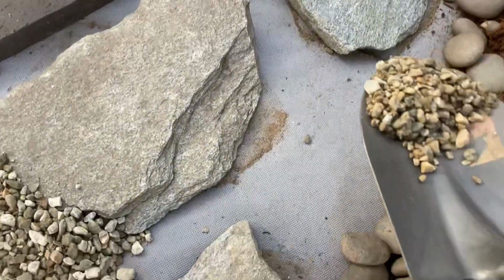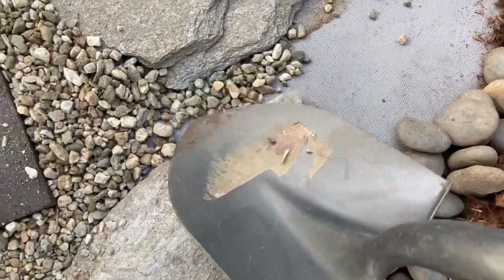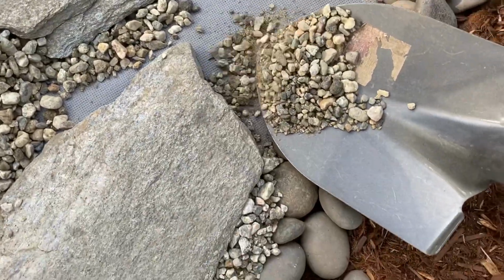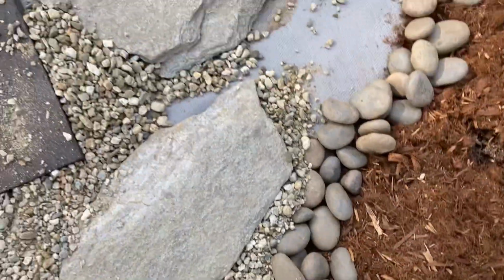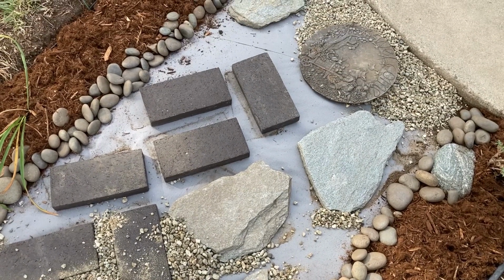Here's another example of me just trying to get it a little bit under an edge, because these natural stones, they're not perfectly flat. Some of them have more flatness than others, but typically they are different shapes and different crags, and I'm just trying to work with them. So that's why this is a fussy job for me, and it does require some patience because I want it the way I want it.